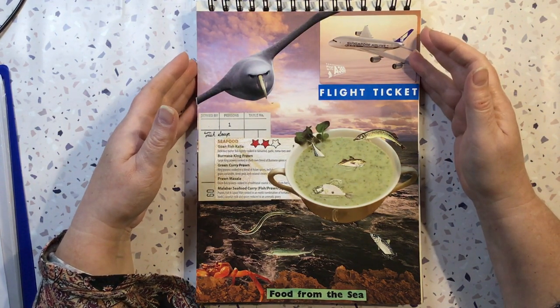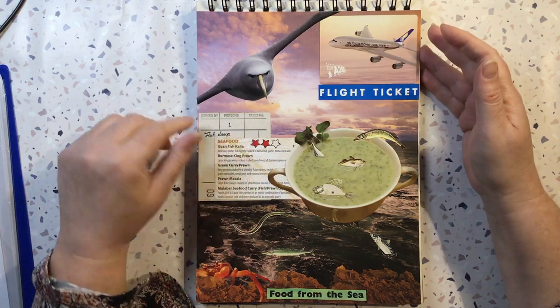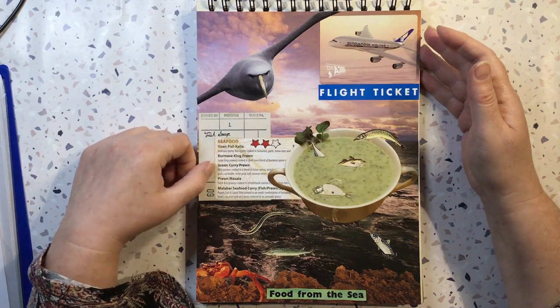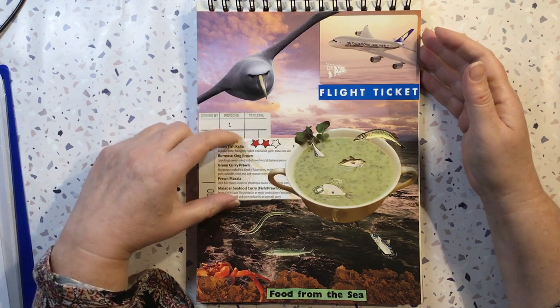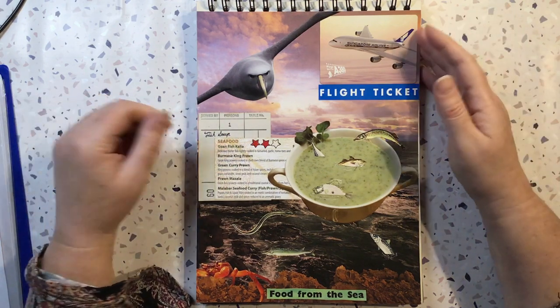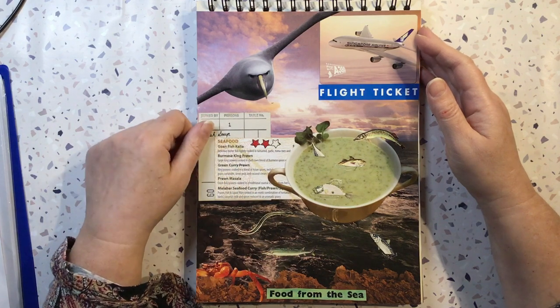A piece of a restaurant menu. I've got that here, the seafood section, which is fitting. It's out of an Indian restaurant. I couldn't really find a menu that had fish soup, unfortunately. That's why I wrote fish soup on the menu.